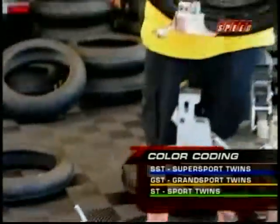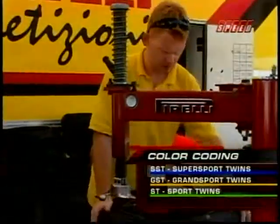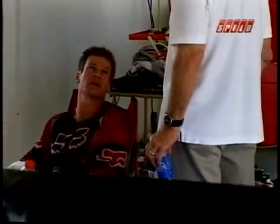Numbers on the fastest bikes will carry a blue background, with the Grand Sport and Sport Twin bikes noted by yellow and green markings. It's all something of an unknown, but with a solid basis in theory.